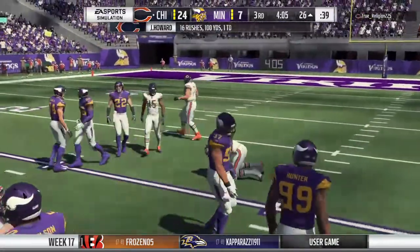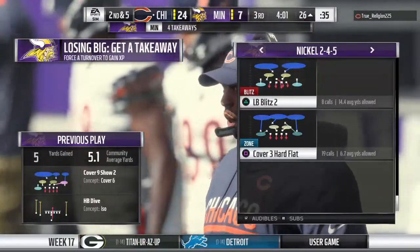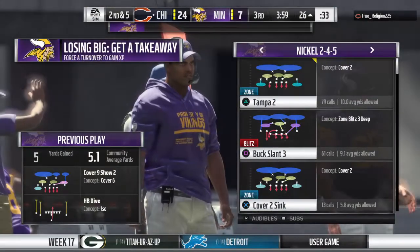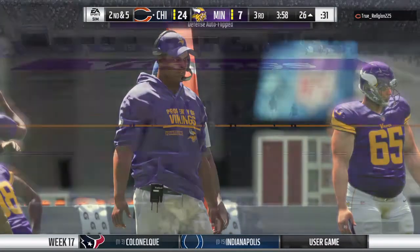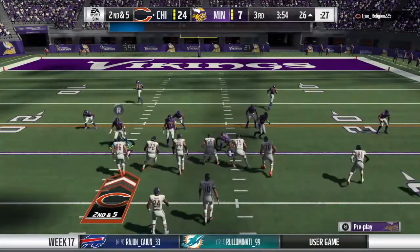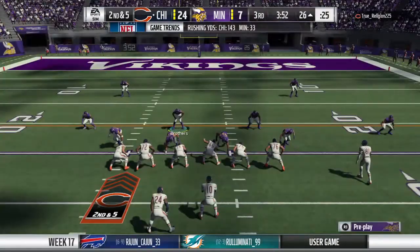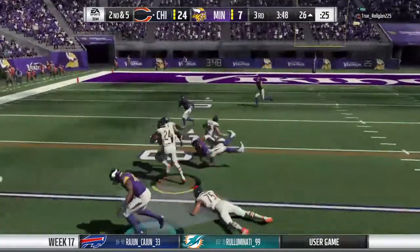And able to push his way forward here for a good little gain. Give him 5 on the carry there, and it'll be 2nd down. 5 yards there, and remember Howard last year, 5.2 yards per rush, so right around his average. The only Bears running back that's averaged that many yards per carry in a single season, Walter Payton. If Jordan Howard can keep up that type of pace, the city of Chicago will surely embrace him.